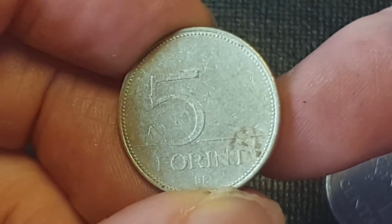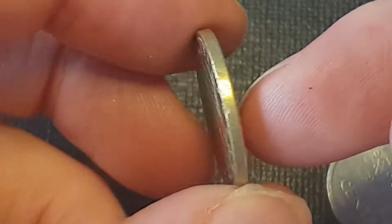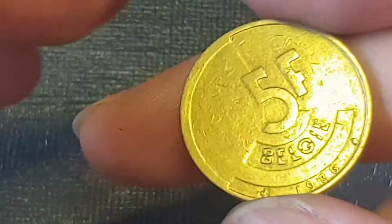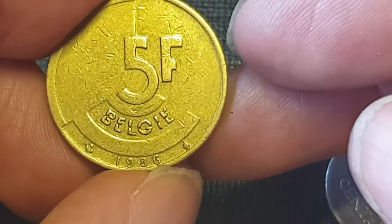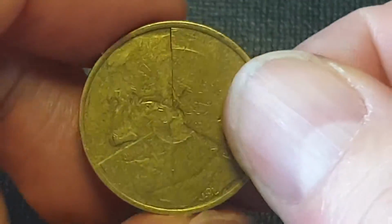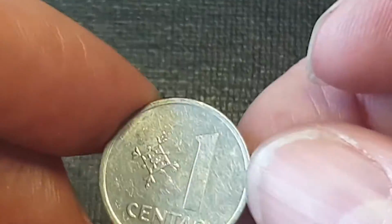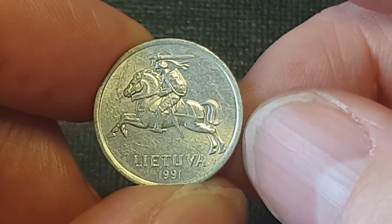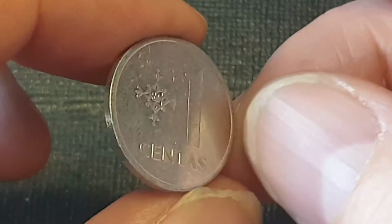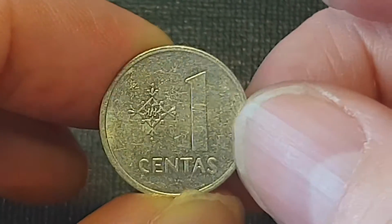You have 5 forint from Hungary, so this is a current coin. It's from 2010, worth about 2.5 cents. Belgium, so this is the actual French version, 1986, 5 francs, and it has the terrible reverse. Then we have a 1-year issue, is it Lithuania? Yeah, Lithuania 1 centas. A litas is equal to 100 centu. It's aluminium, so probably worth about $1.